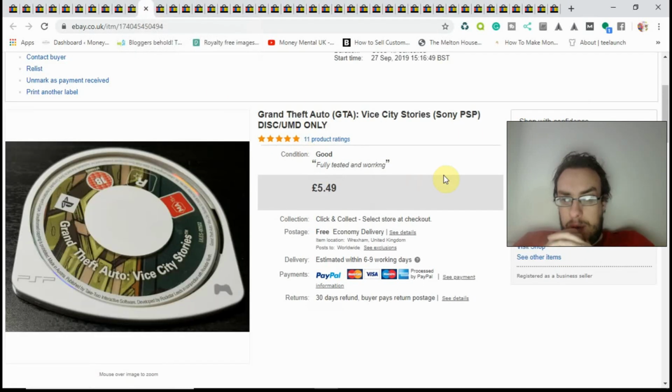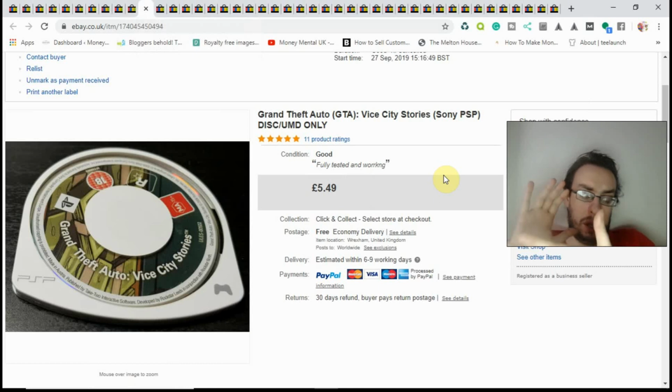This GTA Vice City Stories UMD didn't have the case, the manual or any of the other stuff with it. It was actually just a loose game disc that was inside another PSP game case, so it was effectively a freebie. Just took a picture of the disc and whacked it on. No need to go mad with taking pictures on something like this. That's literally it.